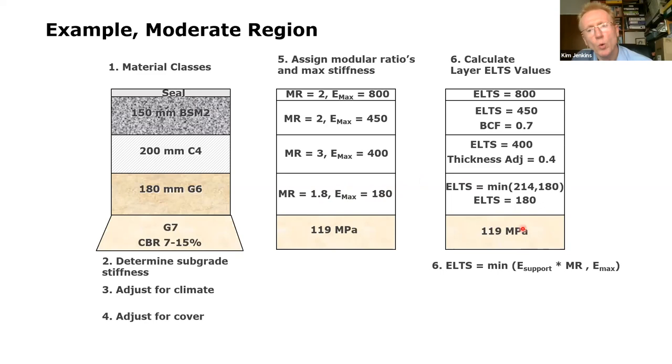So very simply, in this system, as soon as you use a certain classification of material, it will allocate the stiffness for you. So the example that I told you, the support of 119 megapascals after all those adjustments that have been done, multiplied by 1.8 would give you 214, but the maximum can be 180. So then the equivalent long-term stiffness is 180. And so you would move up the pavement and allocate the equivalent long-term stiffnesses, which is giving you an idea of the sustained load spreading ability of the layers in the pavement.